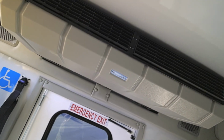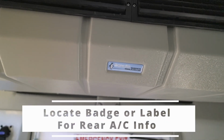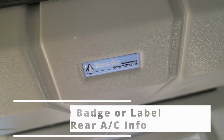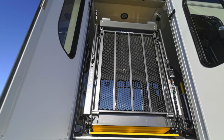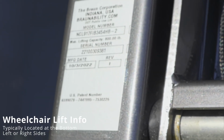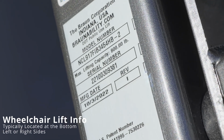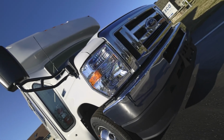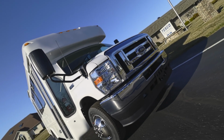If your vehicle features a rear AC unit, you can reference the front badge or label to determine the unit's manufacturer. And in the event that your wheelchair lift may require service or repair, you can find the manufacturer information and unit serial number located here on the provided label. And that is where you can find most of the important information for your vehicle.